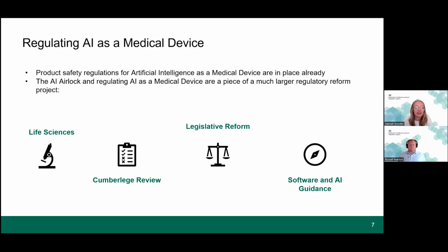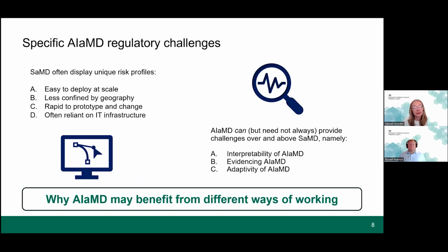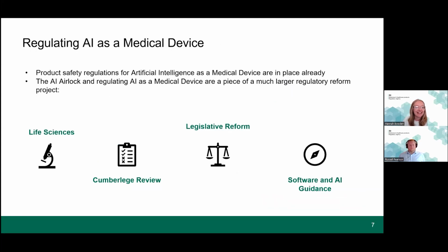As Paul mentioned, we are currently undertaking a reform of the medical devices legislation, driven by innovations in the life sciences sector, learnings from Cambridge Review, and includes ongoing changes to regulatory guidance for software as a medical device to include artificial intelligence as a medical device products. This reform builds upon a well-established regulatory system of legislation, guidance and standards to address known challenges and align with other regulatory jurisdictions around the world. More information about the change programme can be found in our published change programme roadmap.